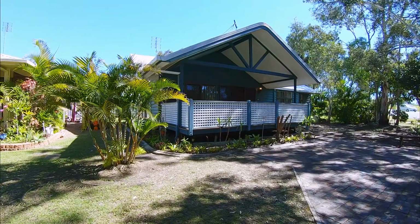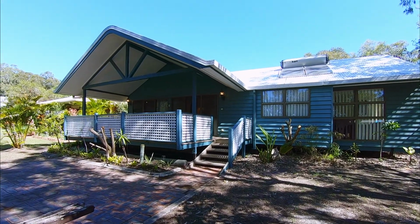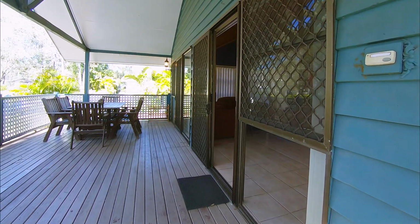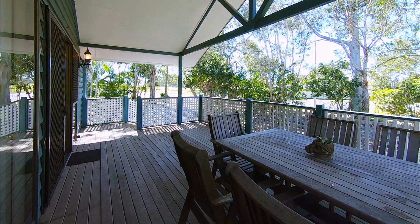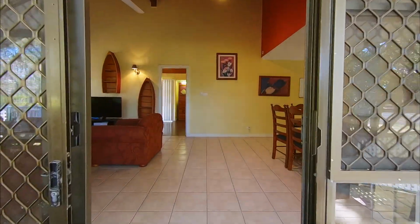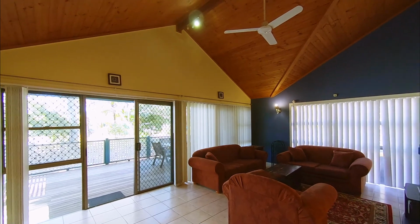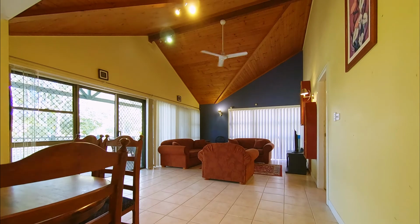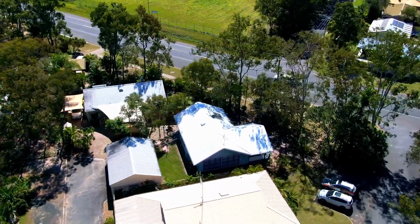This lovely cottage-style villa features a large north-facing outdoor entertaining deck to the front, where you'll enjoy your morning cuppa with the rising sun and a cool beverage with the last rays of light while watching the world go by. You will immediately notice the high-vaulted timber ceilings across the open-plan dining and living area, which assist in keeping this home cool over the warmer summer months. The aspect of this home also captures the prevailing sea breezes.